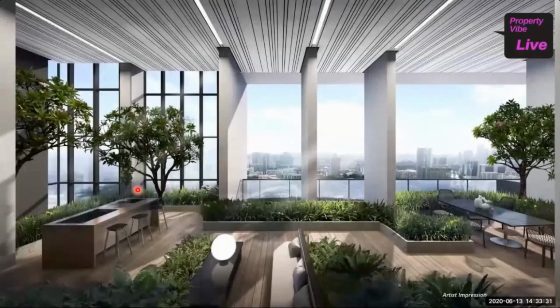You can see from here, beautiful. We have a kitchenette on the side down here. You can actually entertain your guests, maybe even hire a chef. Okay, and you realize that a lot of the furnishings that we have, they are big, very very elegant looking and all that.